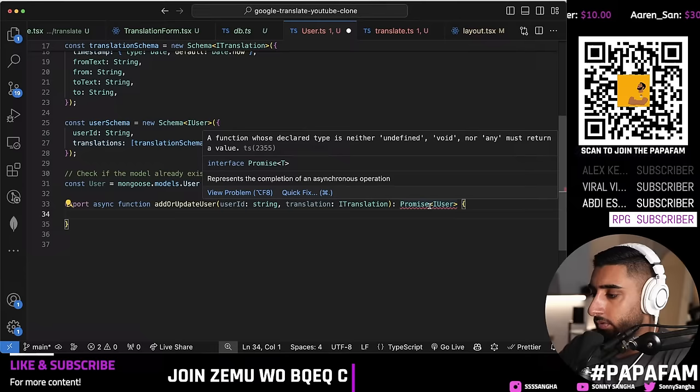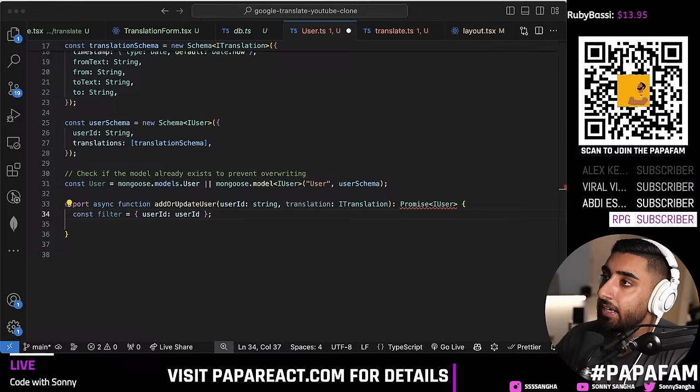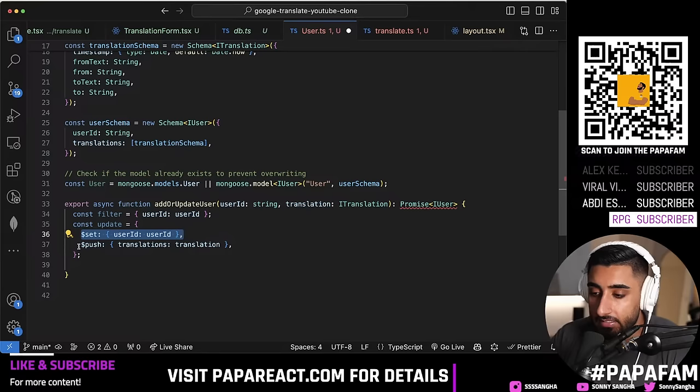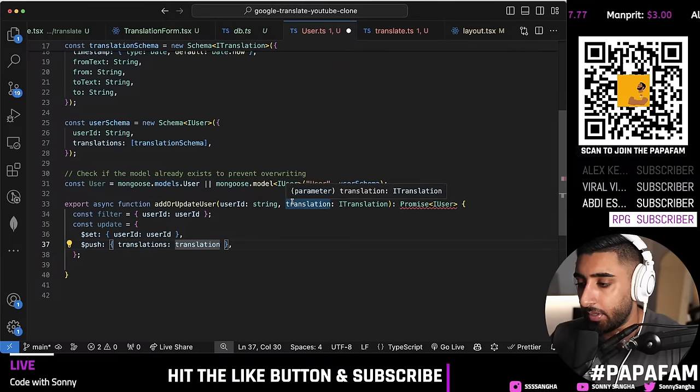First things first, with Mongoose we can do special queries to our database. The first one is a filter, and this filter is going to check against a user's ID. Then we're going to have something called an update. The update essentially does the following: wherever the user ID exists, it will go into that record, or it will create it. Set typically in database terms means if it exists, add to it; if it doesn't exist, create it. And then we're going to push into the translations our translation, which we pass in as a parameter.